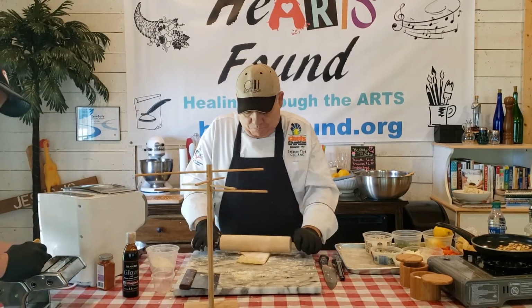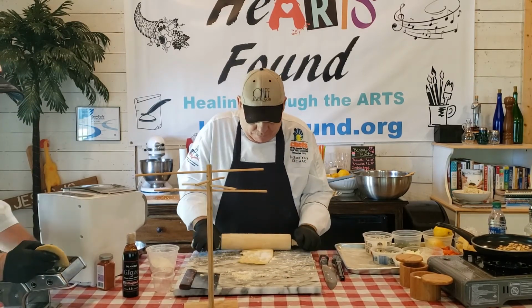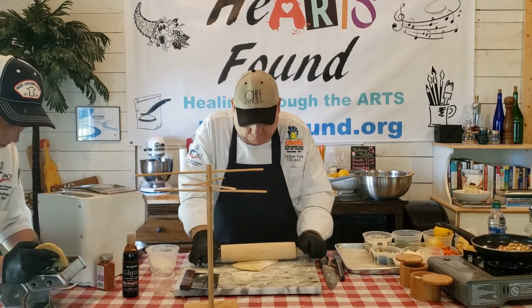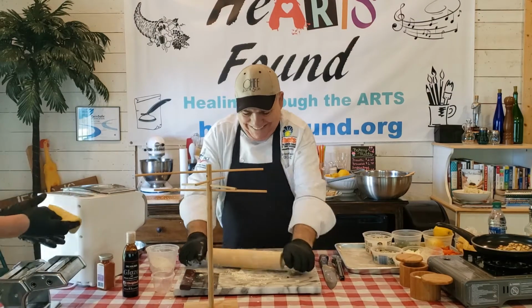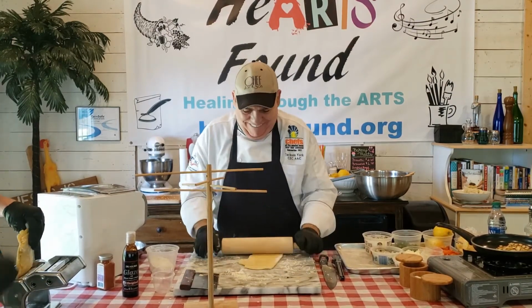Alright, so there's an adjuster on the back. You want it at the widest setting. And I'd love to give you a number, but some pasta machine makers, their high number is the widest setting, and I've seen them where the low number is their highest setting. So, nothing like trying to do pasta with an Italian next to you. Better get it right.